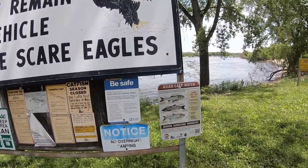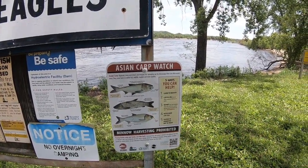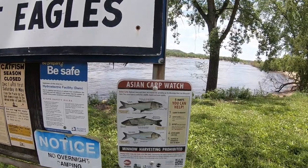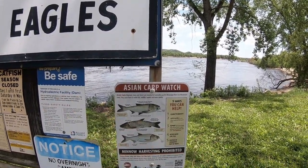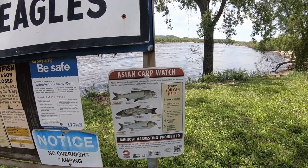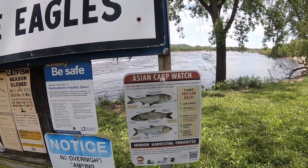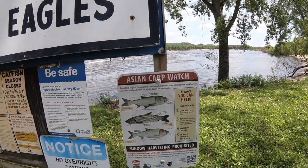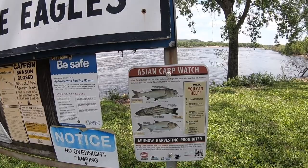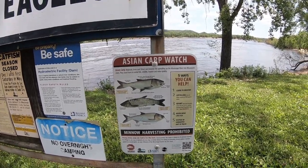And they have the Asian carp watch. Asian carp is an invasive fish in the Mississippi River. They are really populated, eating all the other fish, the local fish that they have. So they have to kill them, or take them away from the river whenever they catch one.